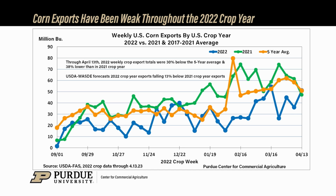If you compare the USDA's WASDE forecast to the 21 actual numbers, their forecast is for exports to drop about 13%. So the implication is we need to see these exports really pick up these next few weeks. And I want to emphasize these are the actual shipments. The commitment data does look better than this because there have been some sales. But again, if you come back to the inversions, there hasn't been a lot of incentive for an importer to jump on this right now, right?